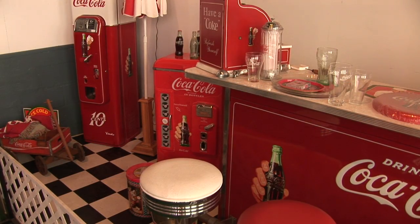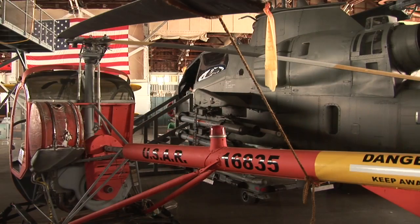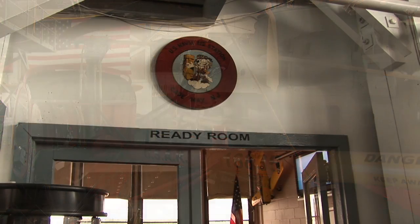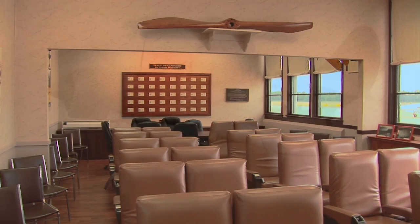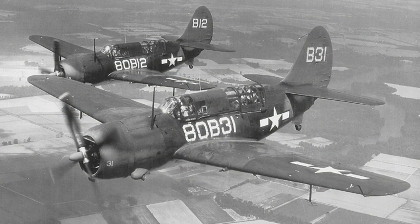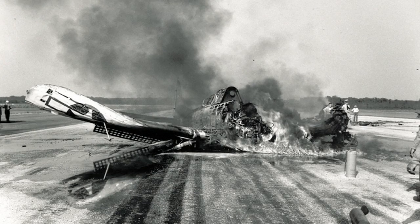Naval Air Station Wildwood Aviation Museum clearly has something for everyone, from modern-day fighter jets to the 40s room in which you can see how life really was back then. But our final stop here refocused us on what the Aviation Museum is really all about. In the ready room, you could almost hear the young naval airmen being briefed on their next practice mission. Men who were living in the most exciting and most frightening times of their lives, many of whom died here.